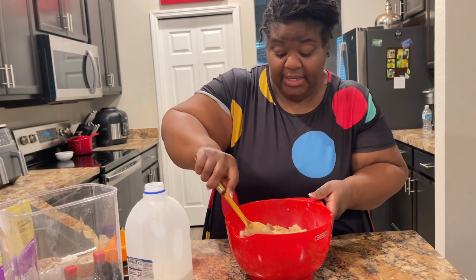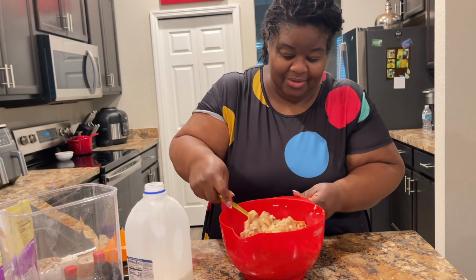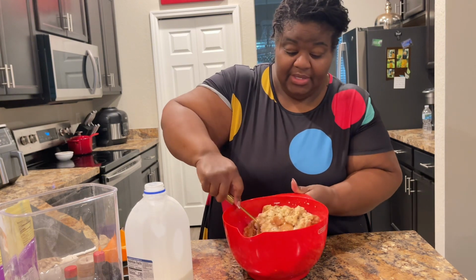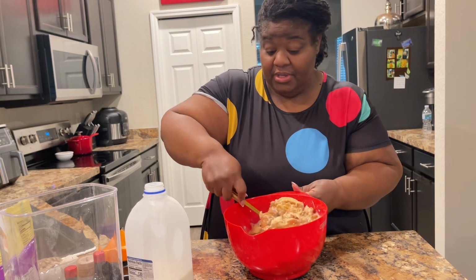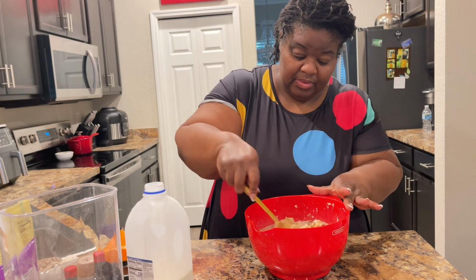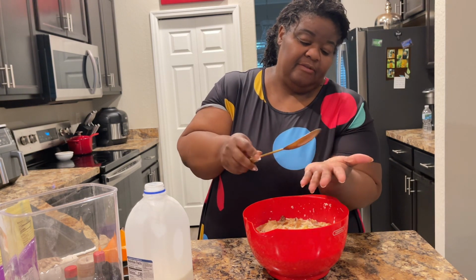When my mom would make these bread puddings, y'all, she would probably make like 3 loaves of bread and she would use like a whole gallon of milk. Almost a whole gallon of milk when she would make them. So we're not doing that. It smells pretty good. And you can taste this to see if it's sweet enough. I'm gonna drizzle a little bit.